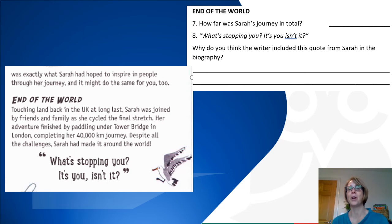Number 8 is about a quote, something that Sarah said that Alistair has included in his biography. What's stopping you? It's you, isn't it? Why do you think the writer included this quote from Sarah in the biography? Have a think and then you write down your answer.